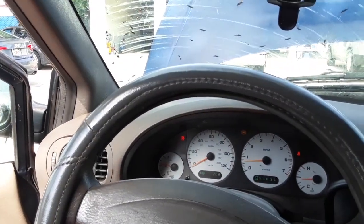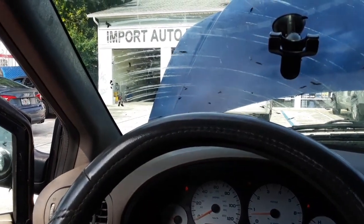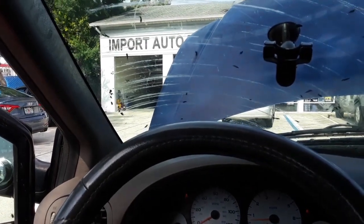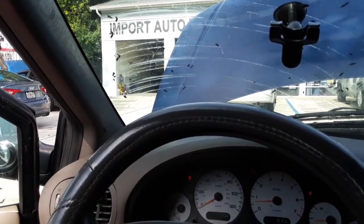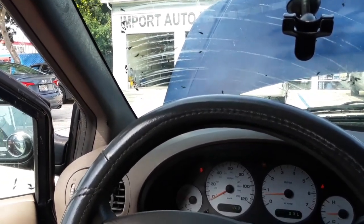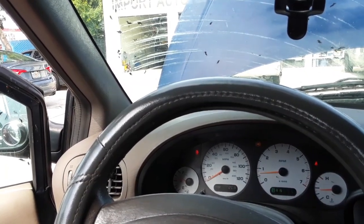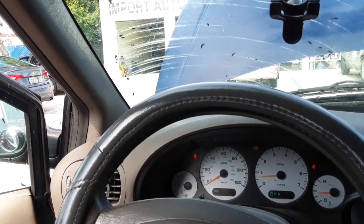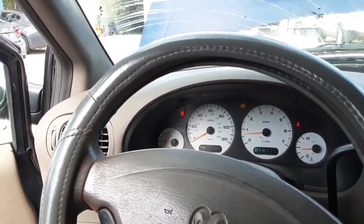Battery magically fixed itself. But one of the things you can tell if it's a battery or alternator issue, that I know just from experience: when you try to start it, if it feels like it doesn't have enough power, it's probably your battery, okay? And it might go click, click, click, and the needles move like crazy. That's probably a battery issue.